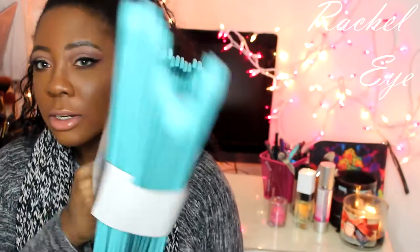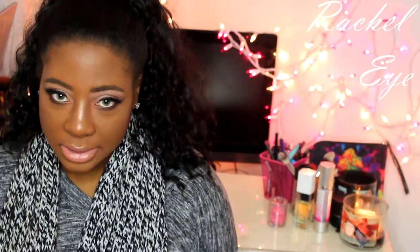So I'm going to show you a few things I got from Walmart because Walmart is awesome. I didn't have any hangers. When I was washing clothes and hanging them, I was like, where are my hangers? So I got some, and I got this for $1.98 for 18 hangers. That's why I love Walmart. It's just awesome like that.